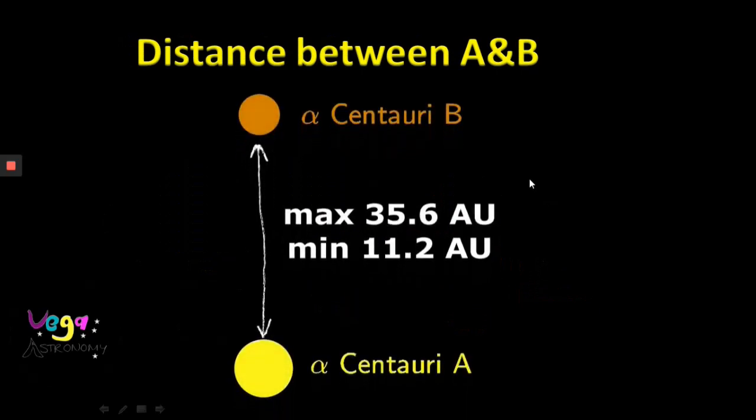So anyway, the purpose of this video is let's find out about the system, how far away. First of all, we need to talk about A and B, which are really the two stars that are close to each other. They've got a minimum distance of 11.2 astronomical units, which is roughly the distance between here on Earth and Saturn, give or take a little bit. And that's the closest they come to each other, and then the furthest away being 35.6, which is somewhere in between the orbits of Neptune and Pluto. So there's quite a bit of variation there. It's certainly not a circular orbit.